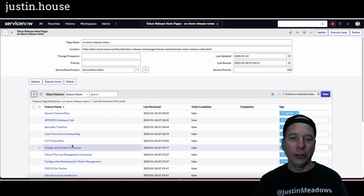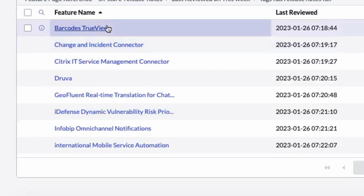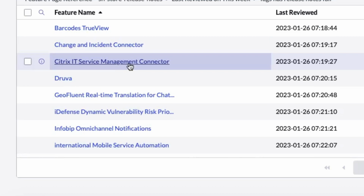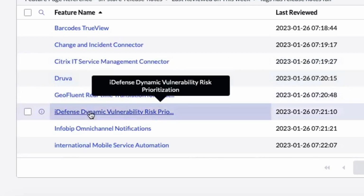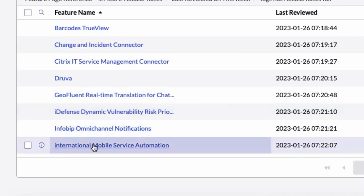In fact, let's start there with the release notes fail. There were a couple this week, 8 of them. Barcodes, TrueView, Change and Incident Connector, Citrix IT Service Management Connector, Druva, GeoFluent Real-Time Translation for Chat and Ticketing, iDefense Dynamic Vulnerability Risk Prioritization, InfoBip Omnichannel Notifications, and International Mobile Service Automation.